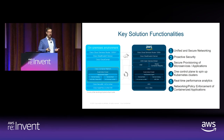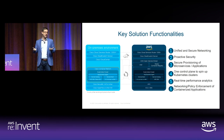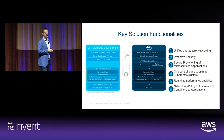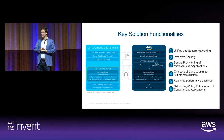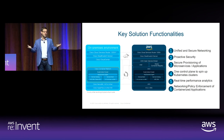Unified and secure networking is obviously a key part of this from our perspective. And that's accomplished using the Cisco Cloud Services Router 1000V, or CSR 1KV, which is a virtual router that runs in the AWS environment. It's in the AWS marketplace. And it actually aligns with the on-prem networking environments that our customers at Cisco have, which is quite a bit of the market. And that gives them a consistent and secure way of connecting the network.